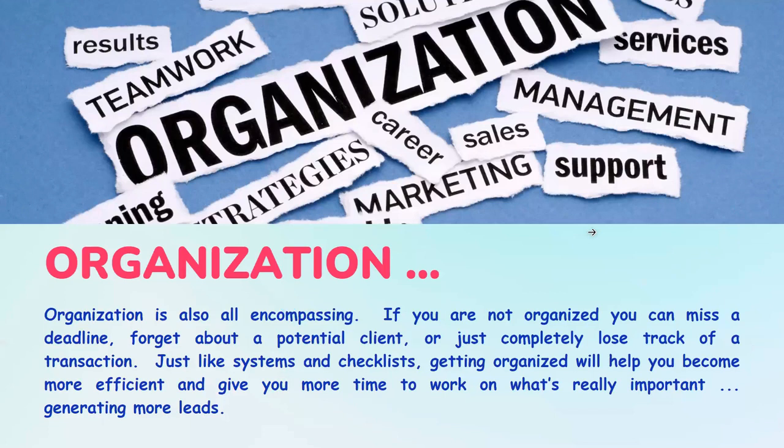Organization. I get this question all the time, which is why we included it in our presentation. It is also all encompassing. If you're not organized, you can miss a deadline, forget about a client, or just completely lose track of a transaction if you're that busy. Just like systems and checklists, getting organized will help you become more efficient and give you more time to work on what's really important, which is generating more leads.